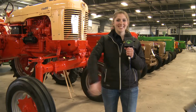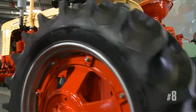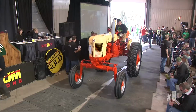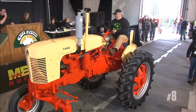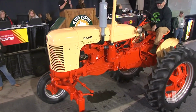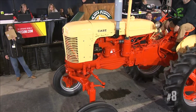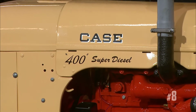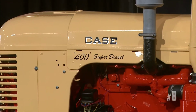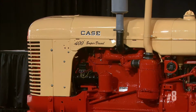Number 8. Only 8 built. This is the lowest production tractor we're going to have here at the auction today, which is a 1957 Case 400 Super Diesel. Right around 50 horsepower on the belt. This one has new Rice and Cane tires on it, restored. Engine overhauled, new brakes, new gauges. And the 400 Supers were only built for 3 months in 1957, so a pretty unique little tractor here.